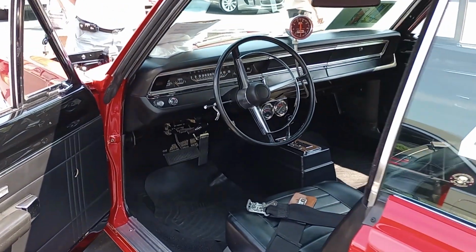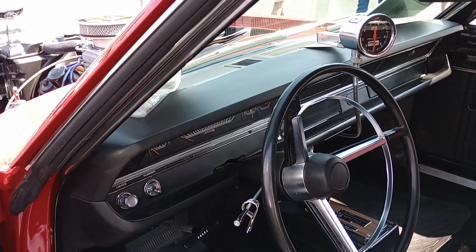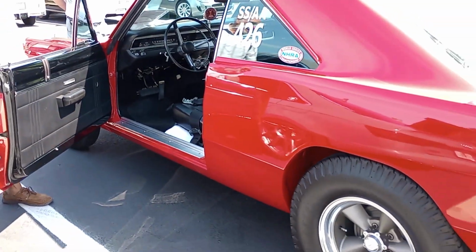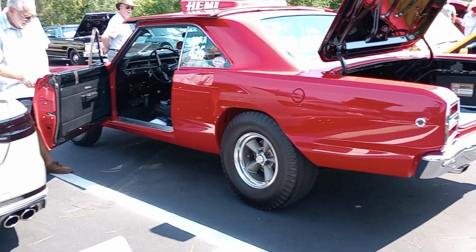And there you have it, Mopar fans. This is Gause Garage coming to you from Lakewood Ranch Elks Annual Car Show. And this is Andy and his 68 Super Stock Automatic 426 Dodge Dart. Thank you, Andy. All right, thanks, Matt. Thank you very much.